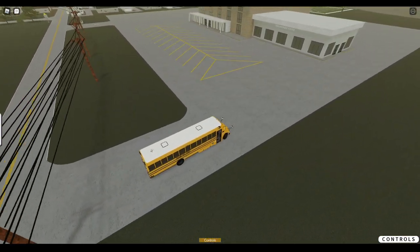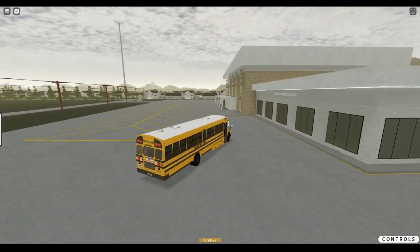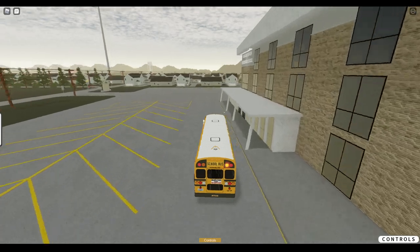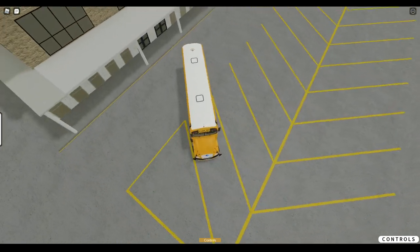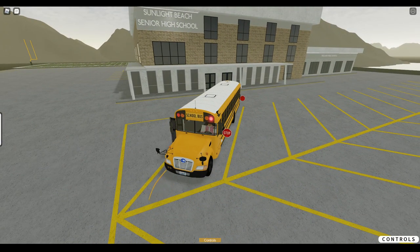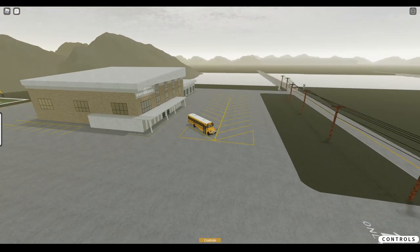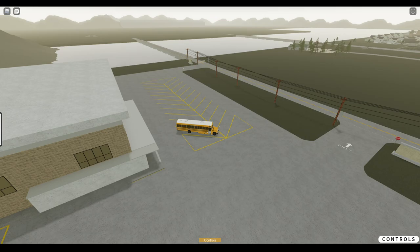Alright, here we go. Now, this isn't the best looking lot, but this is what it is. It's a decent looking building, though. That's for sure. I don't know where you drop off at, so I'm just going to park here. And we'll go ahead and release. And that's pretty much it. Like I said, a huge video coming very soon within this company. Be on the lookout for that. What is that? Is that a wall back there? I don't know what that is.